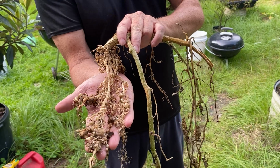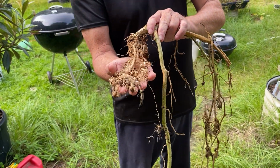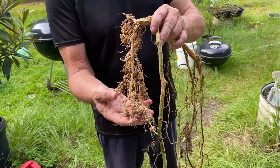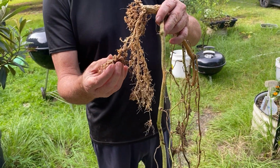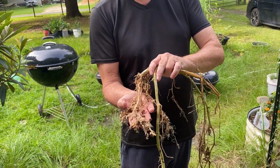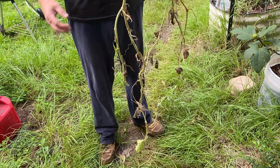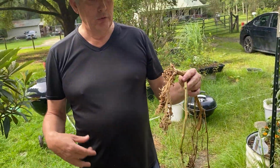root knot nematodes. They should just be nice, clear, regular roots, but there are these little nematodes that sting the roots and cause these galls on the roots, and the plant can't take in enough water. This is a cantaloupe plant. They are very susceptible to the nematodes.